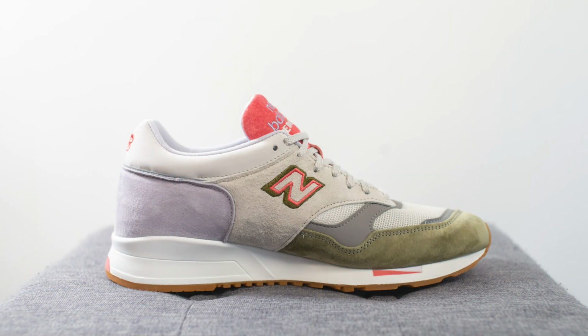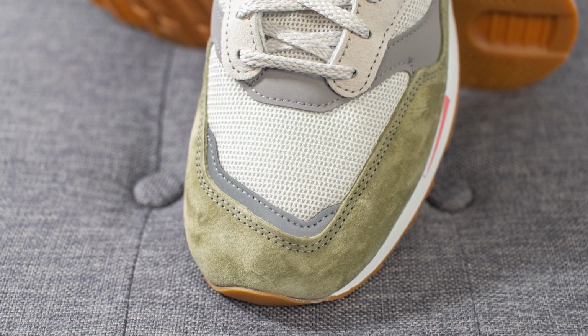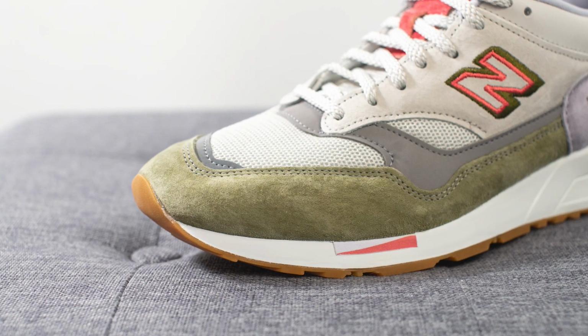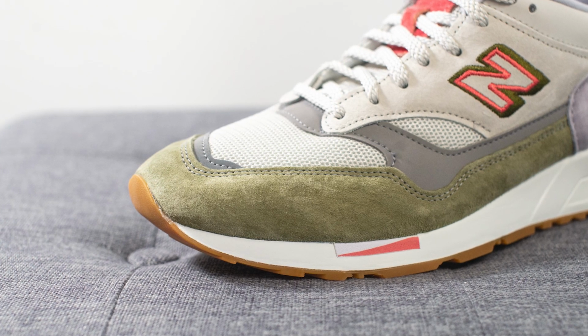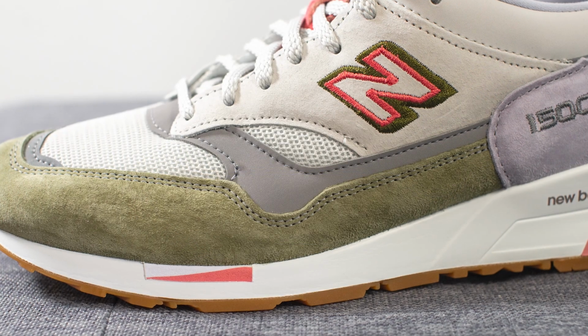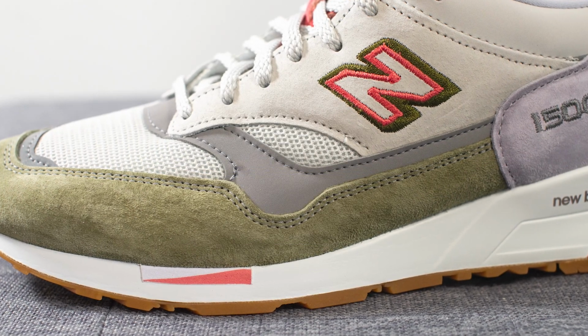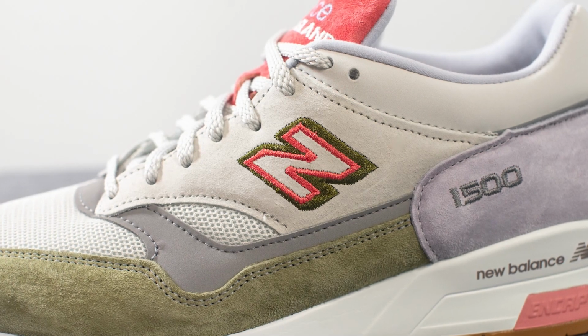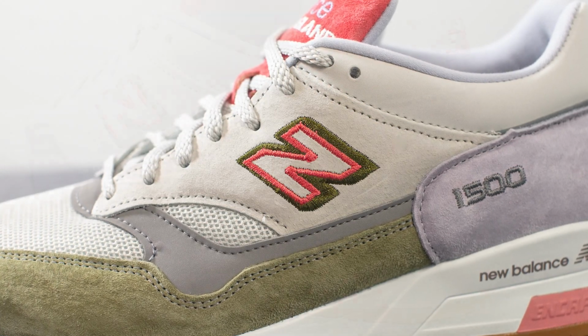As for the shoes, this is a made in England pair of the New Balance 1500. As we start things off with the toe box, this is covered in this gray colored mesh, and there's hits of reflective 3M at the bottom of the toe. Surrounding the outer edge of the toe box, here we have this moss green or olive colored suede, and this runs along about halfway down the length of the shoe. Above this, you'll see some gray nubuck, along with this light gray colored suede, and embroidered on top, we have the New Balance End logo, which is done in a combination of this olive green and pink color.